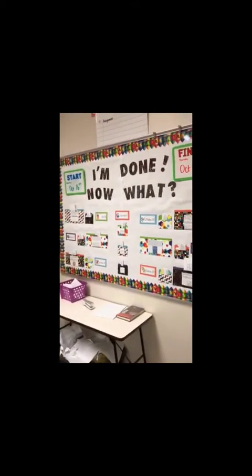is a bulletin board that's in the 6th grade math classroom of Mrs. Stokes and Mrs. Podorf. It's called I'm Done, Now What? So today we're going to talk a little bit about what this bulletin board means and how kids can use it in their learning. So with me are Mrs. Stokes and Mrs. Podorf. And first I'm just going to kind of show you the board.